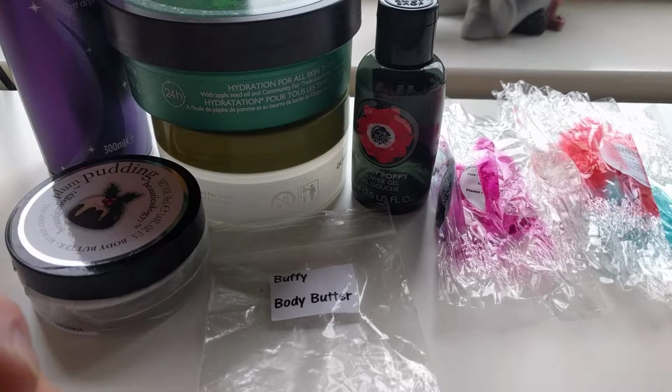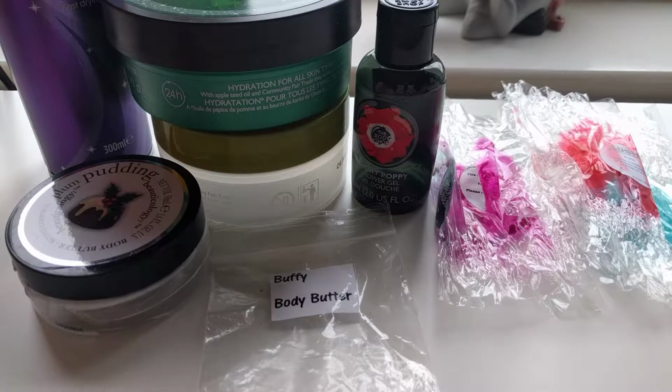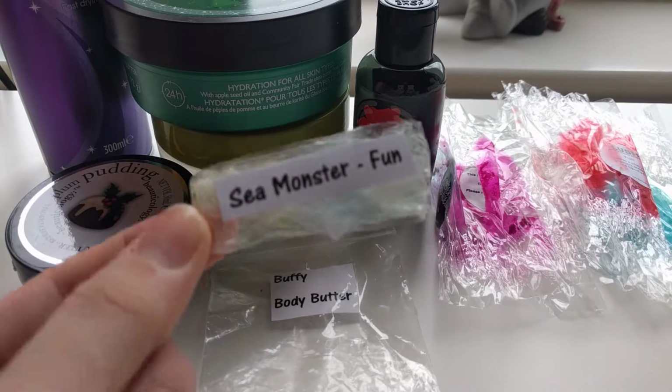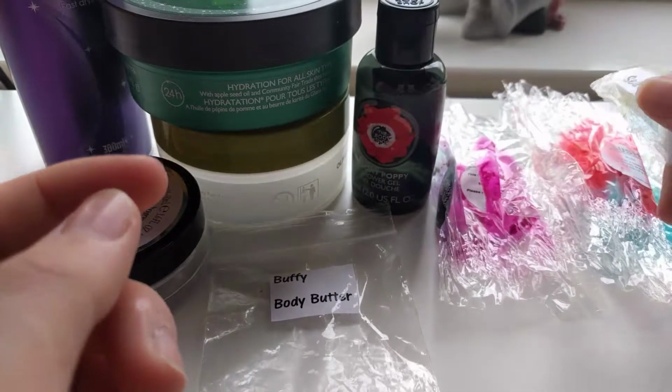I do have a large bar of Pink Fun, which I will be using as a bubble bar, but I wouldn't purchase them out of my own accord, just in gift sets or if I get them as free samples. Oh, there's another Fun here. This was the Sea Monster Fun. Same thing really, I used it as a bubble bar, crumbled it up and put it under the water, running water.